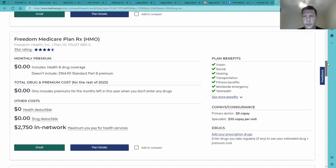So the one downside to using Medicare.gov is you see this nice little enroll button. Don't hit that, because then you won't get credit for it. You've got to go back to Sunfire to get credit for that sale. So if you are going to use Medicare.gov, only use it for informational purposes. Always go back to Sunfire for enrollment.